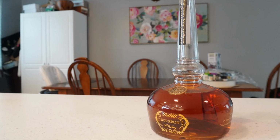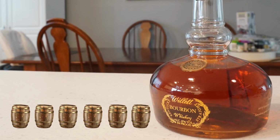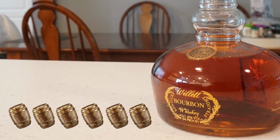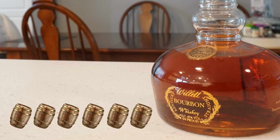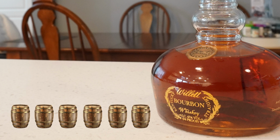I'm going to go ahead and give the Willett Potstill Reserve 6 out of 10 barrels personally. $50 isn't bad, but at this price point, I think you can find better bourbons. This is definitely very clean, easy finish, easily drinkable. At the end of the day, perfectly fine, but not one of the best for $50 I've ever had.